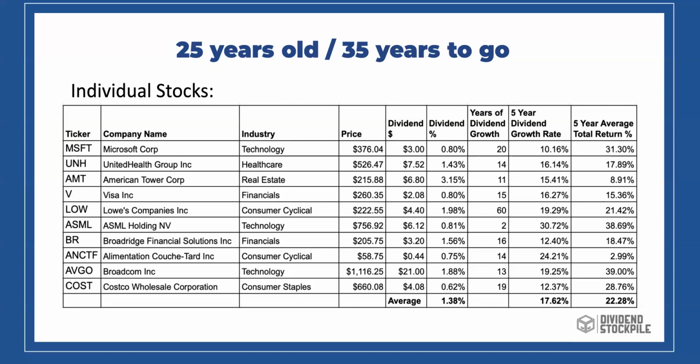When you have a long time to go or you're really young in your investment career, you're going to want a dividend growth rate that can grow over time and beat inflation and grow your account. So it's a very important thing to focus on. I also included the 5-year average total return. So this is the price appreciation over time with you reinvesting the dividends. And again, as dividend investors, we're not primarily focused on the capital appreciation that happens in the account, but it is nice to see, and it will make your account balances higher over time.